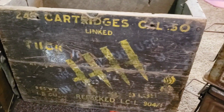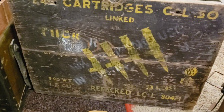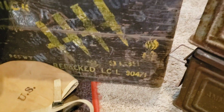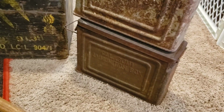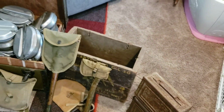I've got this 50 caliber cartridge wooden case here. It doesn't have the top, unfortunately, but pretty cool. These display really nice, and I'm thankful to have something awesome like that displayed in my room. Got a couple of 30 caliber ammo boxes here. One's in rough shape, the other one not too bad, just a little rusty, but those things display well also.